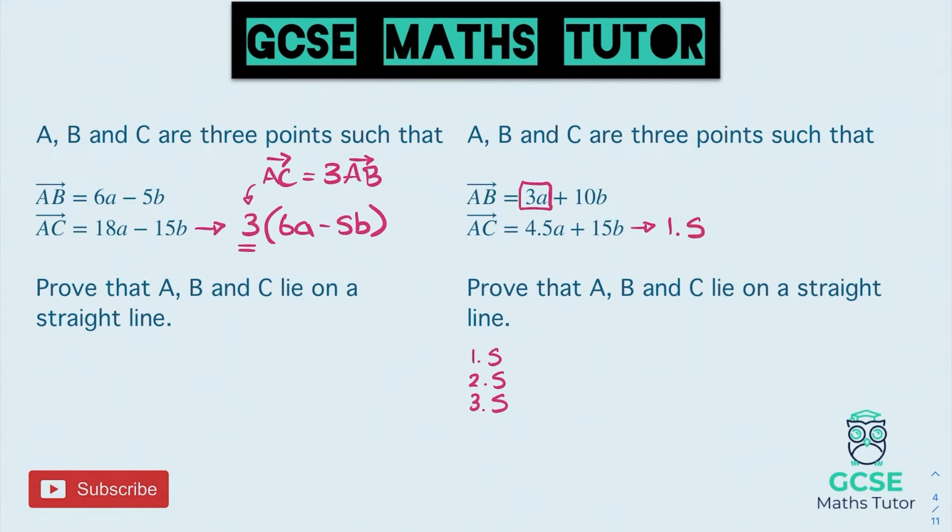1.5 on the outside, and on the inside we'll have 3a plus the 10b, and then again we've got our matching vector 3a plus 10b, but this one is 1.5 times the size. So again I could write the vector a to c with our arrow above it is 1.5 multiplied by the vector a to b, or 1.5 ab. And there we go, we've proved that. So this was all just about factorising and just understanding what that means when we factorised it. Why does that show that it's on the straight line?